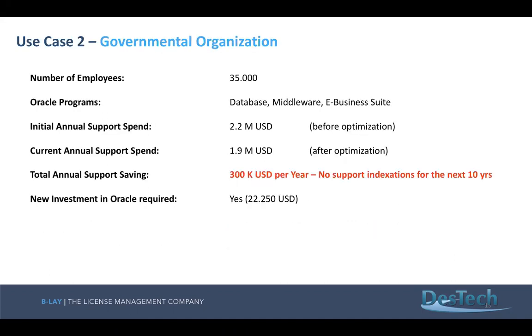The other use case that we have is a governmental organization based out of North America, where there are 35,000 employees, and this customer was making use of Oracle database, middleware, and e-business suite programs. They're a smaller customer than the previous use case that I just explained, but their initial software spend was $2.2 million. After we did our whole engagement, there was a total annual support spend of $1.9 million. So we achieved a cost saving of $300K per year without any support indexation for the next 10 years.